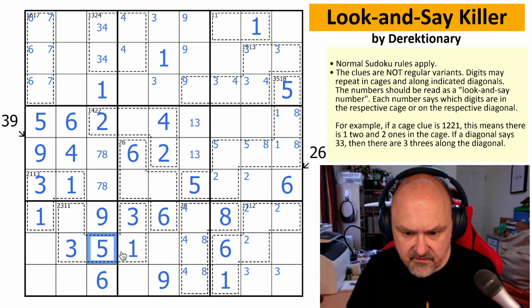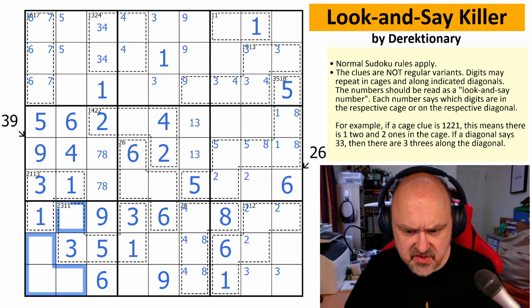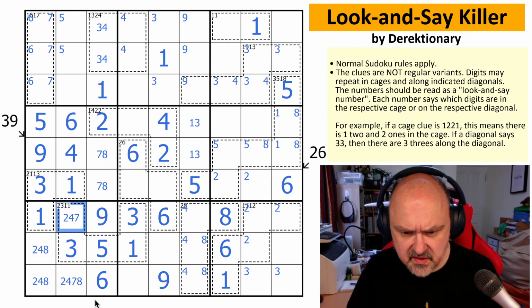This is a 5. So we've now got 5 up here. Actually, 5 is in one of those two. This is 4 digits, which is 2, 4, 7, and 8. This can't be 8. There can't be a 7 in here. That's not as restricted as I might have liked.